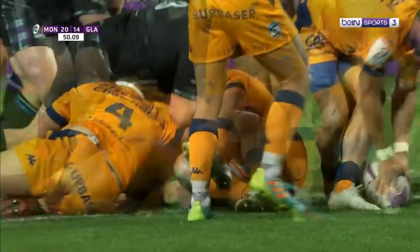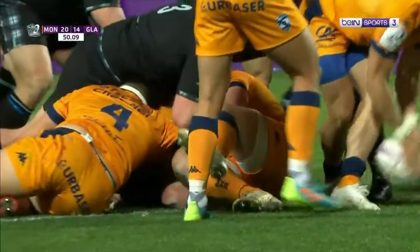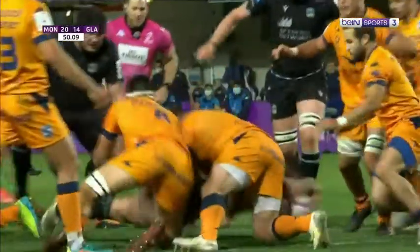Just getting the last angle again, mate, in slow-mo. Okay. The other angle's better. Okay, mate. Not that one.